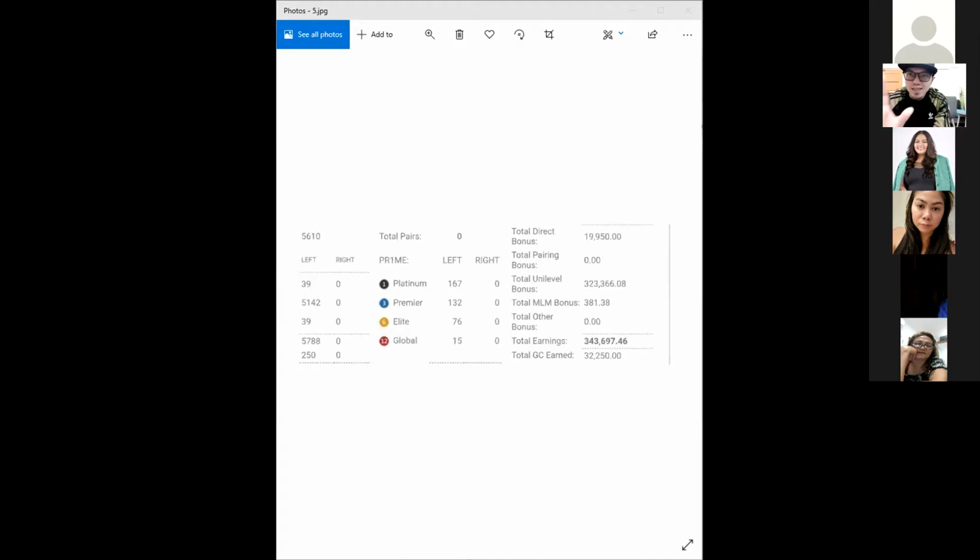So this account, I think, is the craziest part. Guys, why is this the craziest part? Try to look at this. How many pairs do I have on this account? Zero. I only have close to 6,000 people on my left, and I have zero people on my right. For some companies, if you don't have left and right, you will fail to earn a lot of money. But how come this account gave me more than 340,000 pesos income? You know why?